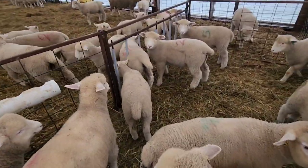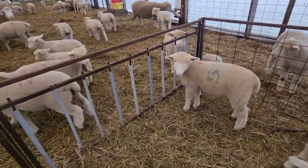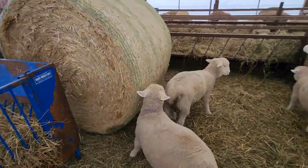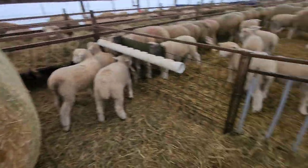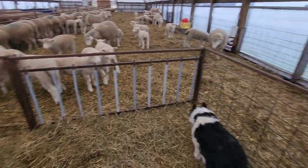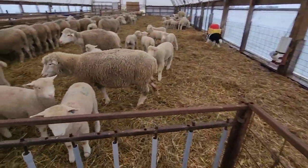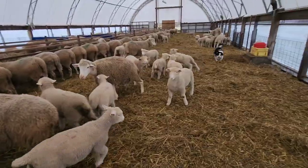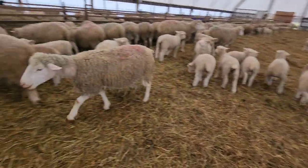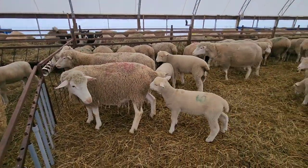Come on. You can go through. Come on. Out of the way now. Come on. There we go. Out of the way. Ben? So which one? We go through this side one, eh? So we're gonna unhook this gate here, and I'm gonna scare these ewes out of the way. Doesn't matter about the lambs, but we don't want the ewes running into the creep area because we'll never get them out because there's grain in there. And the ewes know it too.